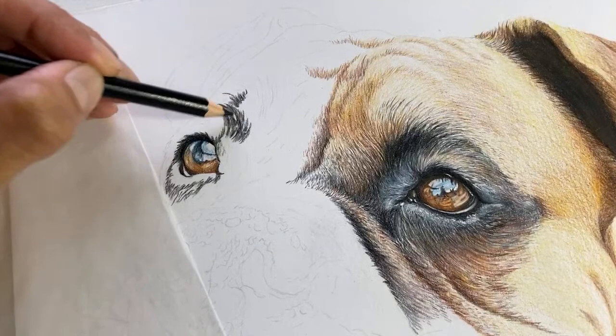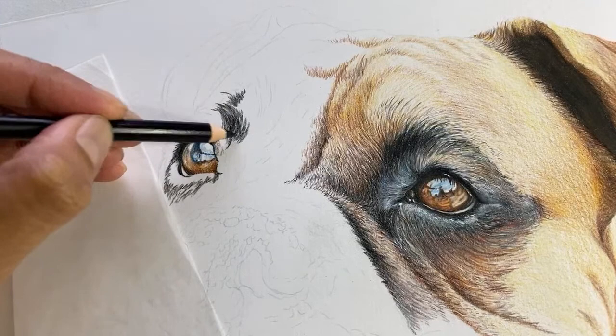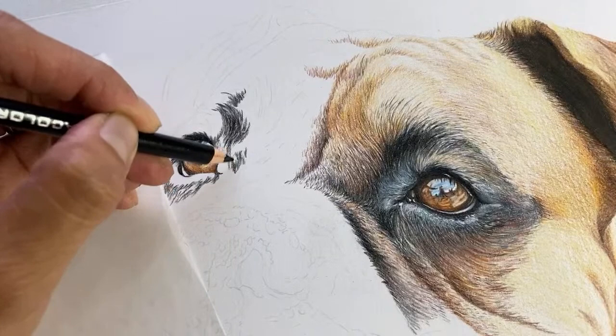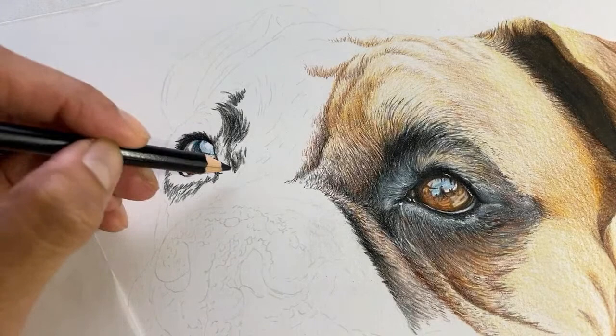So what part of the boxer are you drawing right now? Are you drawing someone's boxer or just from a reference photo from the internet? Are you doing colored pencils or just graphite pencils? I am very curious.